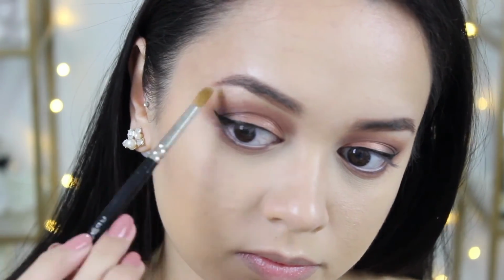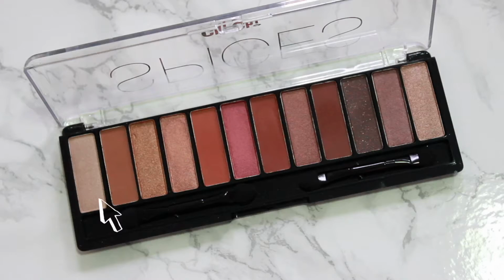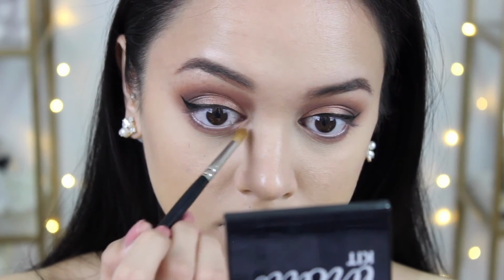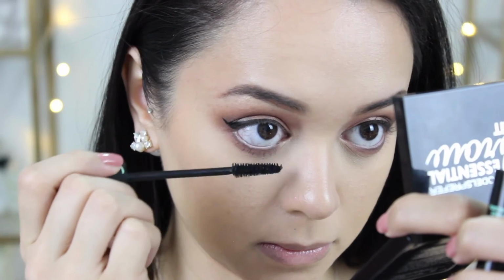I also decided that I needed to add a bit of highlight to my brow bone, so I'm taking that really pretty light shimmery champagne shade from the palette and just applying that to both of my brow bones as well as the inner corner of my eyes.